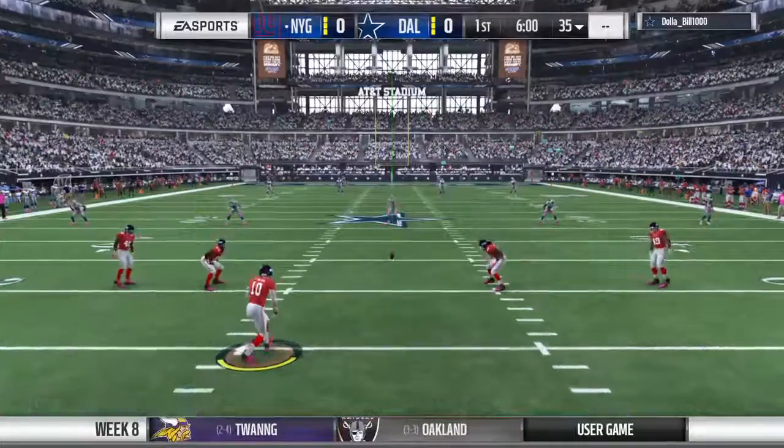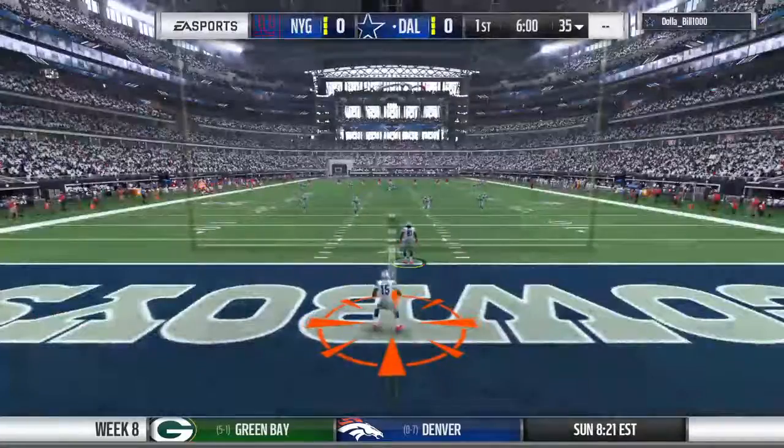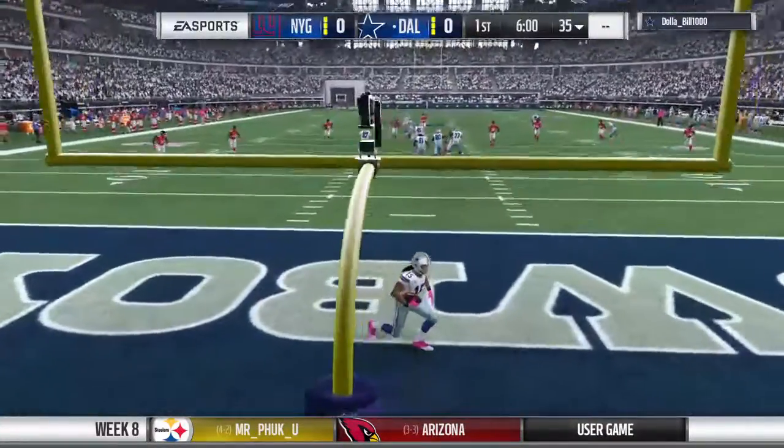Beckham Jr. against Dez Bryant. With that, we'll send you out to Arlington, Texas. Here's Brandon Gaudin and Charles Davis.